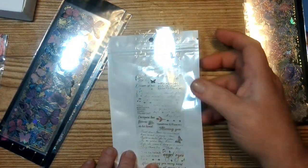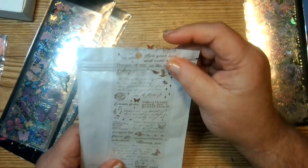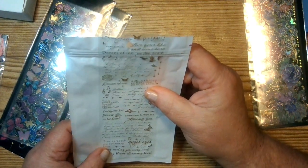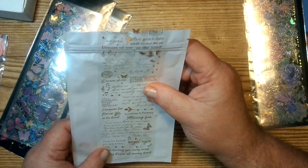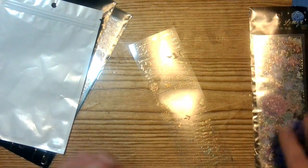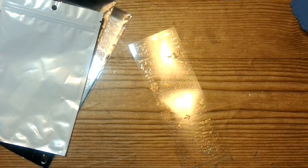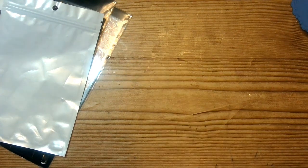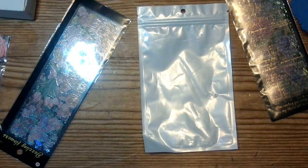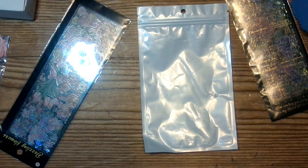Oop, nope. There was another set. Now look here. These are wordings. Says sunshine and flowers, missing you. Everyone has flowers in his heart. I mean, all kinds of different little sayings. That's cool. I'm glad I almost missed that. So there's that one. And I'm going to show the butterfly one. Then we'll do the pink ones real quick. We got plenty of time.